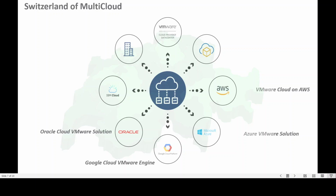VMware has a tight strategic partnership with various cloud providers, and they have an offering with each one of them. For example, the hybrid cloud solution offered by VMware in partnership with AWS is called VMware on AWS, or VMC on AWS. By the way, VMC on AWS is still the only hybrid cloud solution which is jointly developed by the VMware and AWS teams, and it is the first preference for their customers.